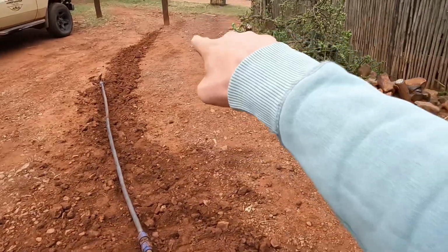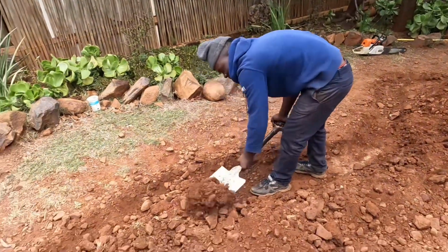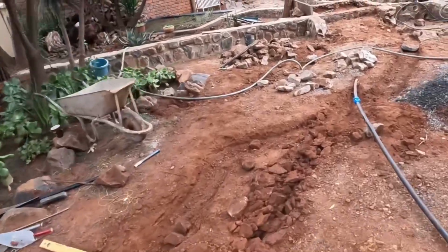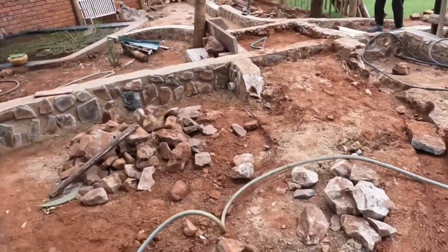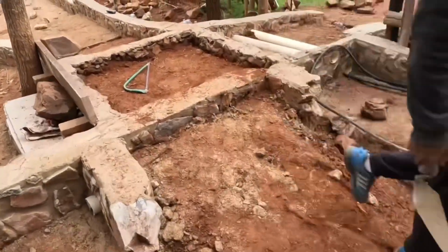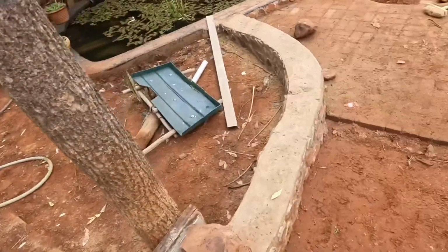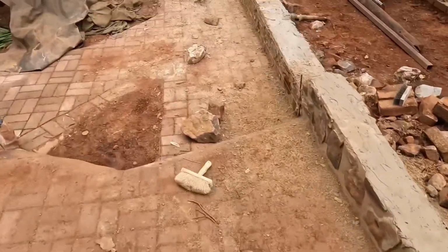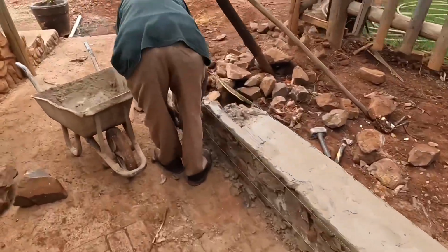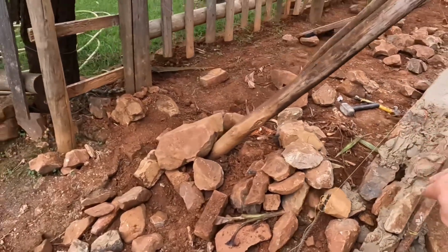So here is also going to be a walkway. Maybe a different foundation. We decided to break the ramp down in this part and give it a curve. So we have to do it again. We're getting there. It's gonna be a half a circle.